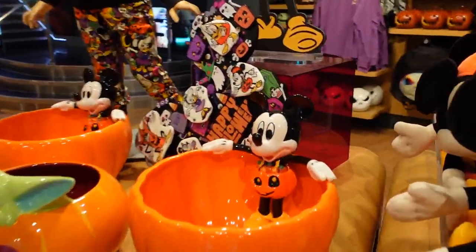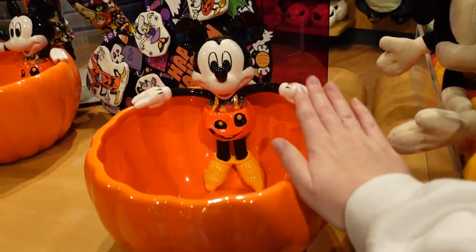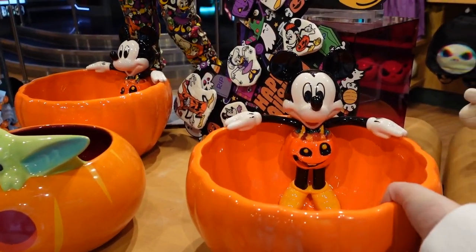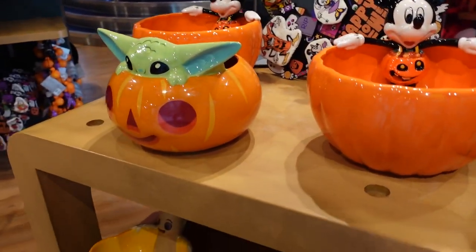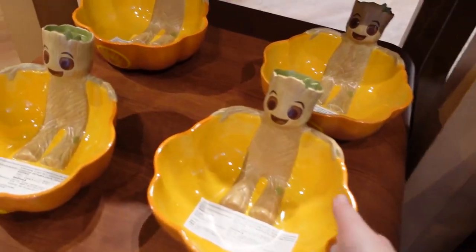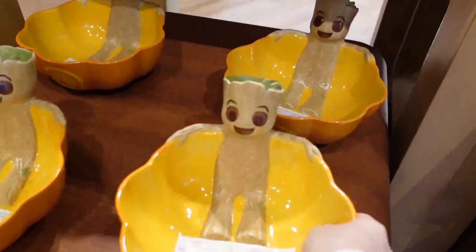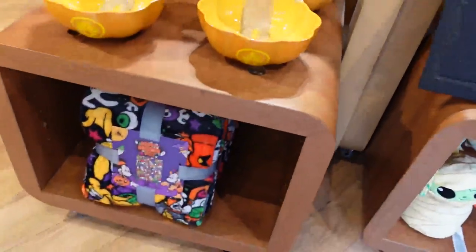Look at this giant Mickey bowl. That's how big my hand is for reference. Oh my god. Oh no, that's too heavy for me to pick up, so I'm not going to pick that up. However, there's a Groot. Tiny Groot bowl. There's no price on that one, so might have to guess.